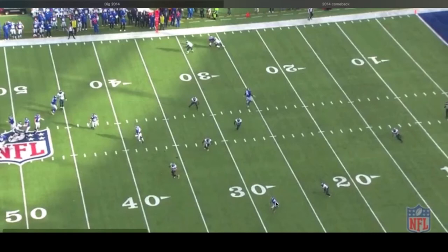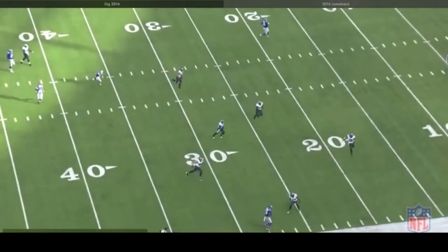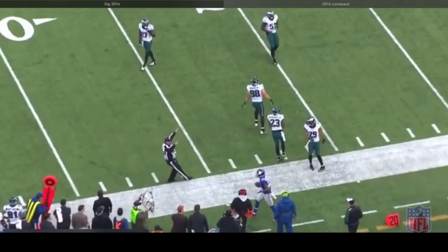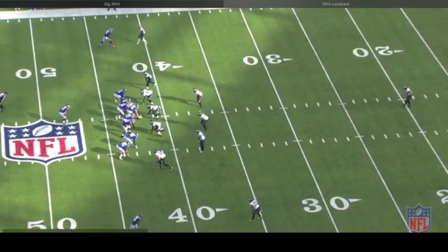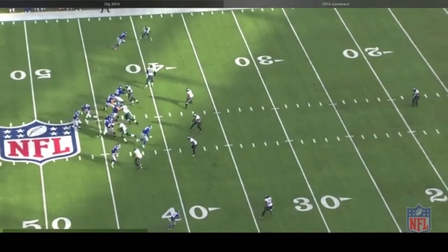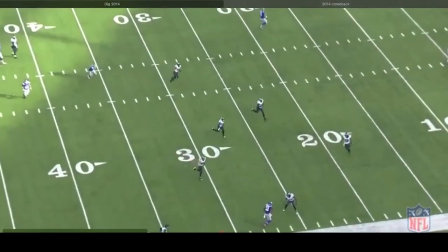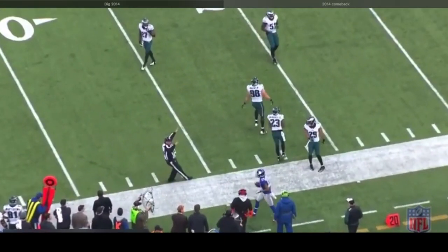And look how open he is when Eli has one of the throw to him. All because of that nuance at the top of the route. I'm going to watch it again at full speed so you can see the in and out move he gives at the top of the route. That's it right there. It's just two steps. Two hard steps to put the DB off balance and then come back with an open route, make the catch, get out of bounds, make it easy for Eli.